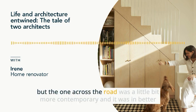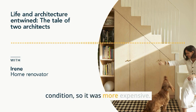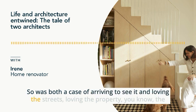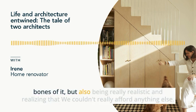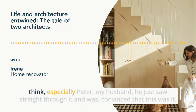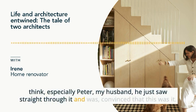But the one across the road was a little bit more contemporary and it was in better condition, so it was more expensive. So it was both a case of arriving to see it and loving the streets, loving the property, you know, the bones of it, but also being really realistic and realizing that we couldn't really afford anything else. I think especially Peter, my husband, he just saw straight through it and was convinced that this was it.